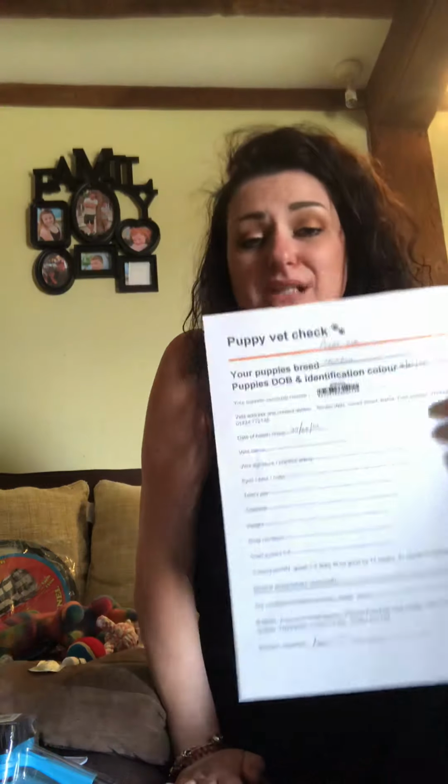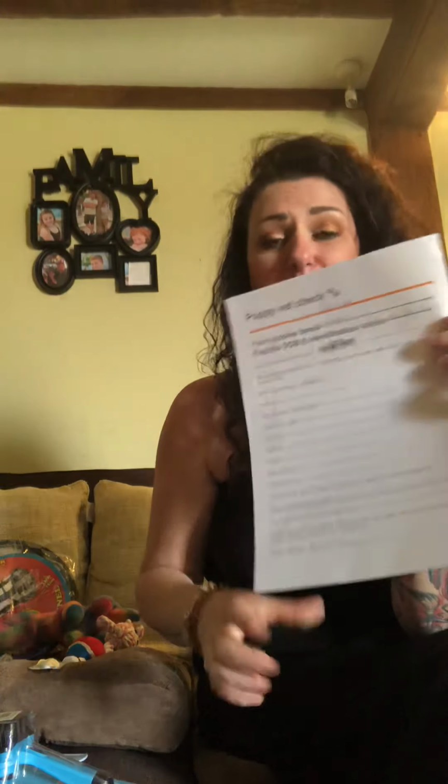You want a 0 or a 1. Any higher than that, there's something going on. General temperament and health, and then the vet will write if there's any condition, concern or cosmetic defect seen. So that will all be on there. It gets signed by the vet and stamped with a practice stamp, and that goes home with you.